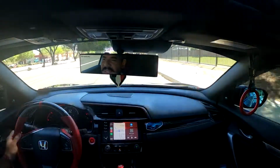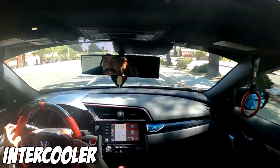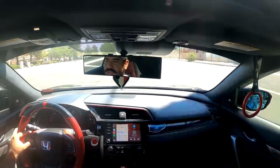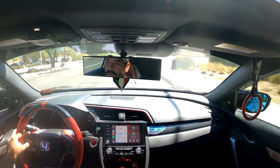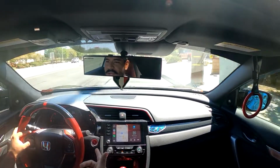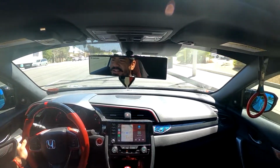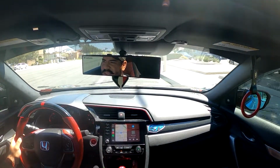So the next thing on the list is the intercooler. To me, the intercooler is more of a support mod. A lot of people just get the intercooler without the pipes. I recommend you just get the pipes, you might as well do them all at the same time. It does help with the power, because it does show power. I run the Morimoto intercooler and it states it gives you like 4 to 6 wheel horsepower when paired with the pipes. I'm not sure on the numbers, guys, but that's what it states.